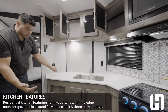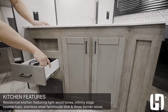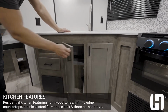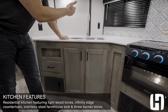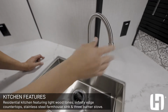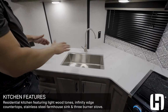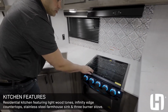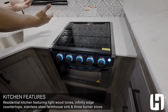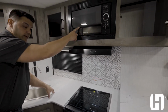Your cabinetry and storage continues down below the counter with this nice spice rack, these nice pull-out drawers on roller-bearing guides, very easy to operate. And yes, you even have storage underneath your sink. And speaking of the sink, you have a very large farmhouse-style sink with this raised high-rise faucet. This is going to allow you to be able to wash large pots and pans. Also, you notice the counter space, very large, and it's not restricted by your 3-burner stove because you get a glass top to extend use. Also notice how much room you have because these upper cabinets are mounted so high. Now, of course, you are also going to get a microwave as standard.